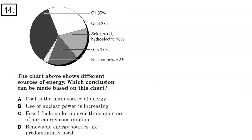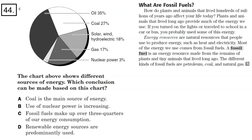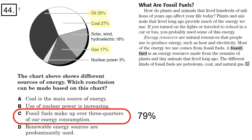In this case, we're looking at fossil fuels, which include coal, oil, and natural gas. 35 plus 27 is 62, plus 17 is 79. So roughly 79% of this pie chart represents fossil fuels. That's a little over 3/4 of the energy in this particular chart. So oil, coal, and gas are examples of fossil fuels.